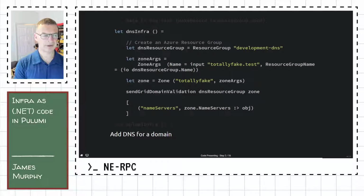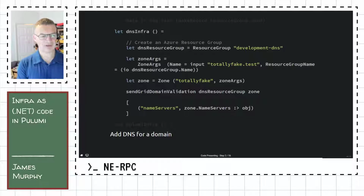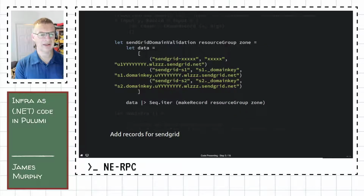So looking at this, my DNS infrastructure says create a resource group called development DNS. I'm creating a DNS zone for the totally fake test domain. I'm creating a zone for that DNS name, and then I'm going to add some SendGrid domain validation stuff. And when I've done all of that, I'm going to output the name servers for the zone so that I can set them up with my registrar. The SendGrid domain validation says I need to set up CNAMEs for these 1, 2, 3 things.